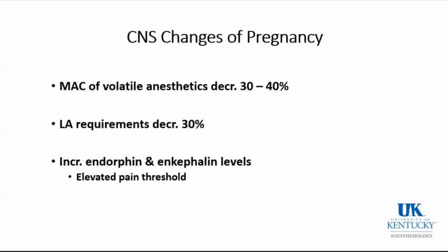In terms of CNS changes, the thing to remember for us as anesthesiologists is that the MAC of your volatile anesthetics is decreased by about 30%. Local anesthetic requirements also are decreased, although we always want to make sure we get an adequate block, so we don't usually significantly decrease the amount of local anesthetic we use when we're doing a peripheral nerve block in a pregnant patient.